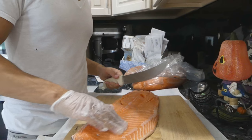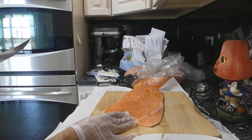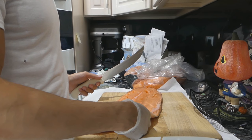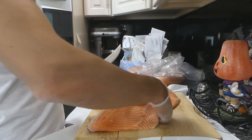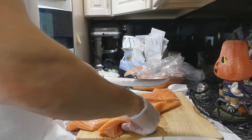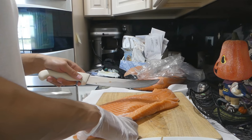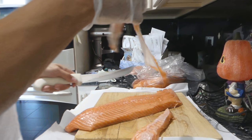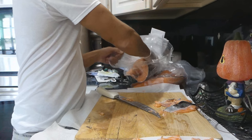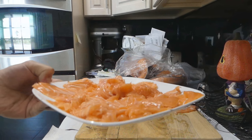So I'm gonna have the, you guys see this pretty well? I'm gonna have the belly, the fatty part first. I'm gonna cut it, and that's what we'll have for sashimi tonight. The belly on this fish, sometimes the farm fish is so fatty, you could literally peel it off with your finger like this. I don't know if that's a good thing or a bad thing. Well, I think that's enough for tonight. Maybe about a pound of raw salmon.